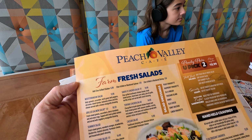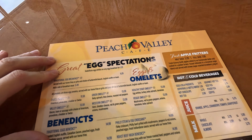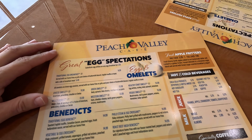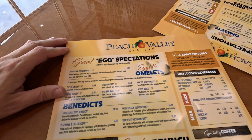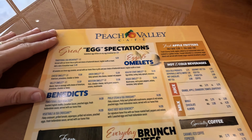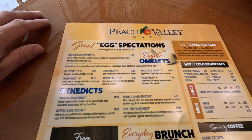So let's have a look at the menu right away. Here's the breakfast menu. I'll kind of just highlight a little bit. They also have a website you can check that has all of their menus and their locations. I think I counted about 8 different locations around in the Central Florida area. So if you're interested, you can check that out.